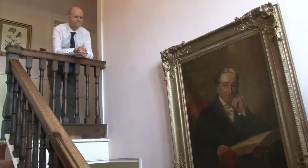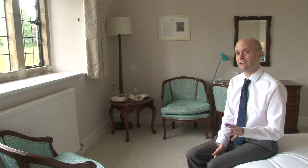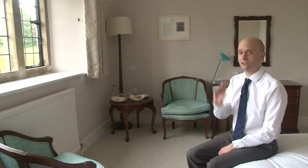Many of the rooms are named after famous sons or daughters of Purton. We have 17 rooms in the hotel, and we have several standards, executives, and we have 3 vicarage rooms. This is one of our vicarage rooms. Basically, the vicarage rooms are in the original part of the building. They come with a spa bath and they overlook the garden.